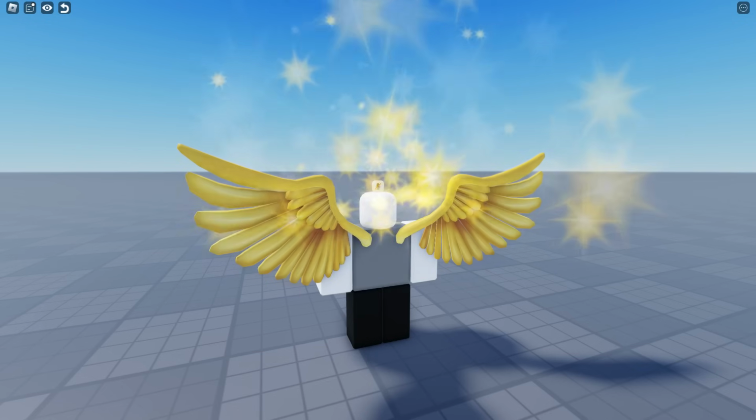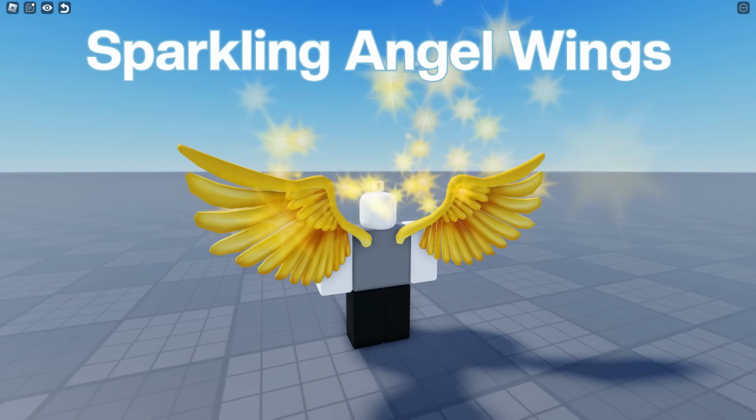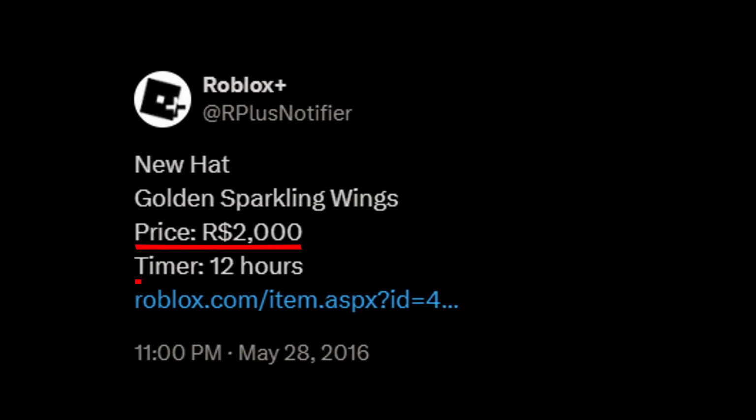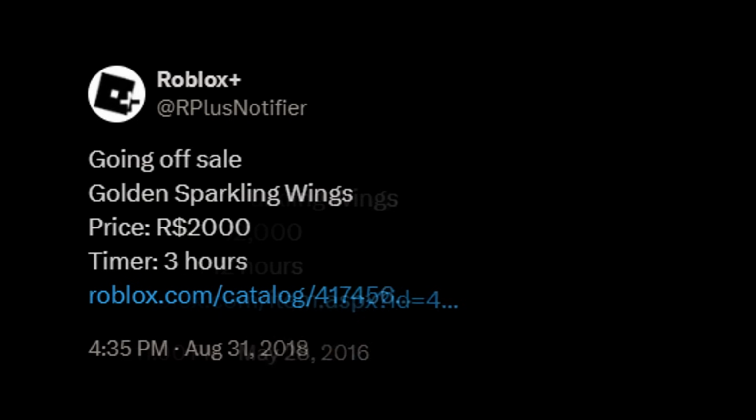2 years later, this item got a recolor called Golden Sparkling Wings on the 21st of May 2016 for 2,000 Robux with a timer of 12 hours. Then it returned again 2 years later for Labor Day with a 3-hour timer for the same price as before.